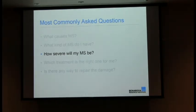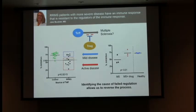All right, how severe will my MS be? This is probably what people are asking when they say, what type of MS do I have? So I might be able to give you the answer, well, you have relapsing remitting MS, but I haven't answered this question of how severe your MS might be. Dr. Buckner has led some really important work here to help us understand, can we predict or understand whether you may have more severe disease? And if you do, why do you have more severe disease?